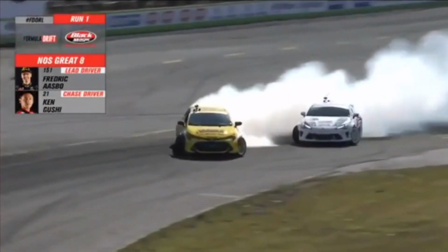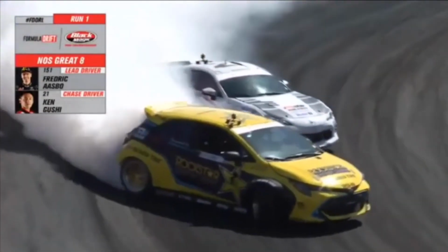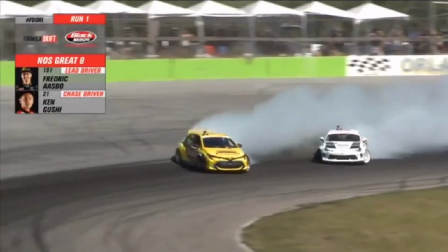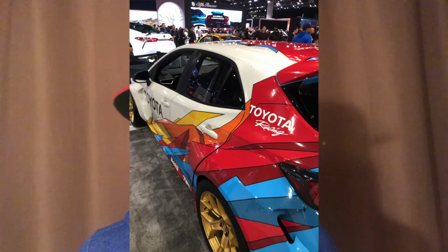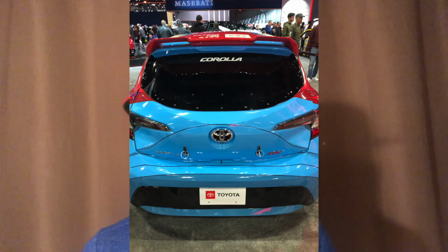To wrap things up, if you are familiar with Formula Drift, both Ken Gushi and Fredric Aasbø were actually at the Toyota booth. Fredric Aasbø's car was there, his demo car, and they were talking everything FD, talking everything Toyota. So Toyota really blew it out of the park this year. Toyota, job well done. I'm super impressed, and I'm sure many other people are as well.